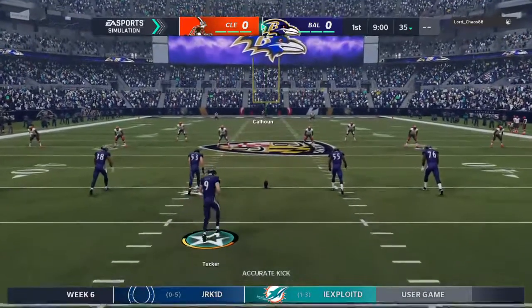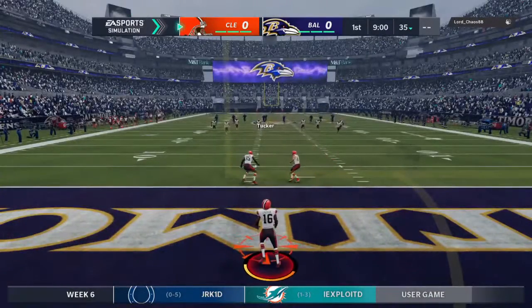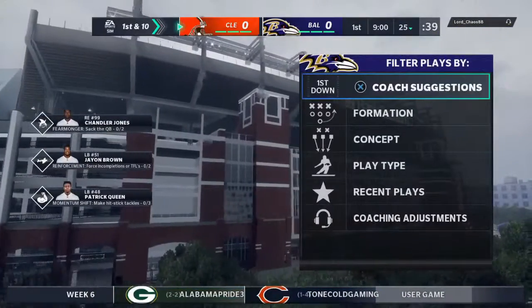Set to go now in week 6 of the NFL season, and we are underway on EA Sports. And a fair catch signaled for and taken successfully.